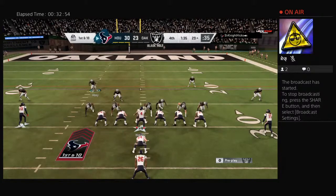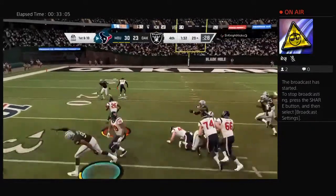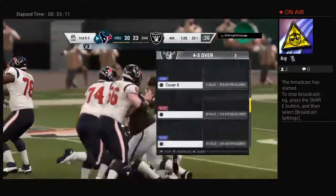It's 1st and 10. Check 43. Big gas. Check 50. Now it's Miller. A solid run on first down. Gain of 7 leaves him with a 2nd and 3.